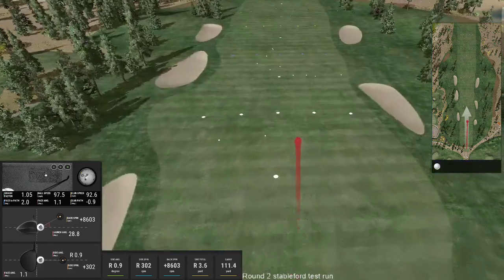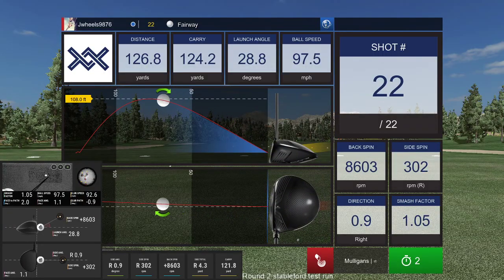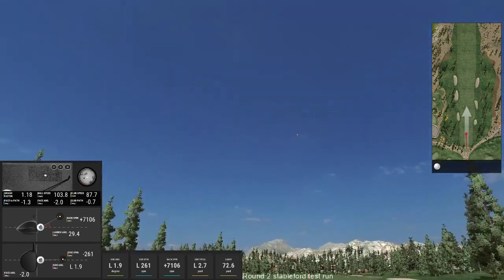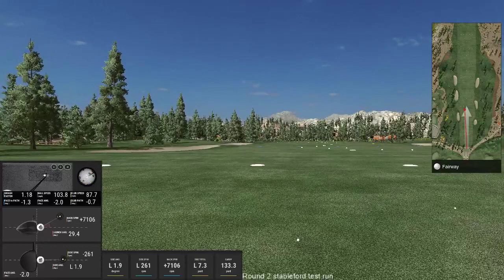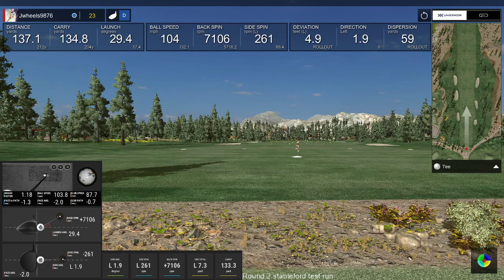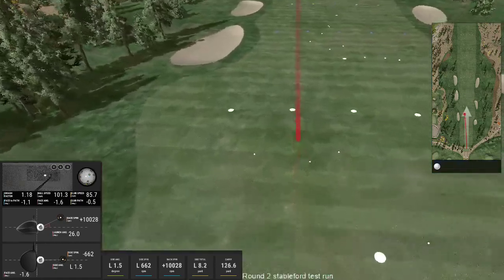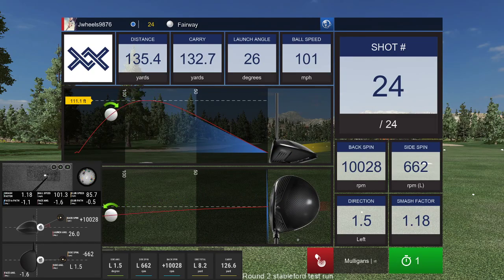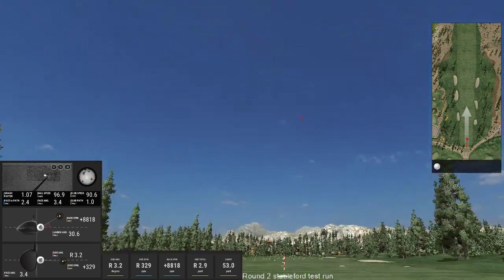Alright, that one I think I hit good. Let's see, 121.8 carry and 124.2. So only 3-yard difference on that one, which is whatever, no big deal. And that was hit well. That one on Uneekor 133.3 and 134.8. So, see, that's pretty much exactly the same. So, pretty weird. Another one, 10,000 spin on that one. 126.6. And E6 Connect says 132.7. So, good 6-yard difference there. That's my last pitching wedge.